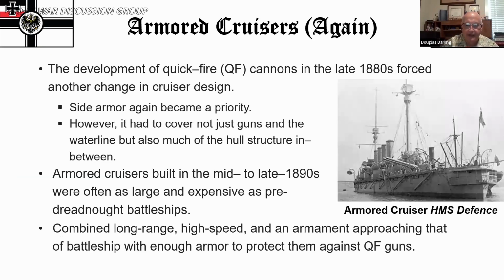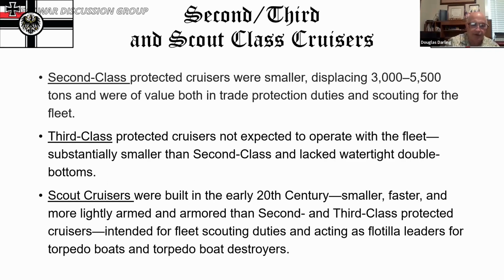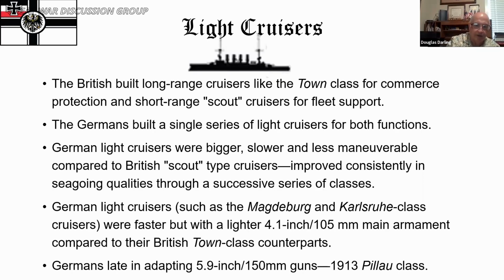And then late 1880s, because of quick firing cannon, like the French 75 that we have there in the museum, and other guns, they came back to armored cruisers as side armor again became a priority. So they were expensive ships to have and only added limited capabilities to the battle line. Then you had other types of cruisers, second class, third class scout cruisers. Light cruisers came into being around the turn of the 20th century, trying to combine multiple roles of cruisers into one hull.